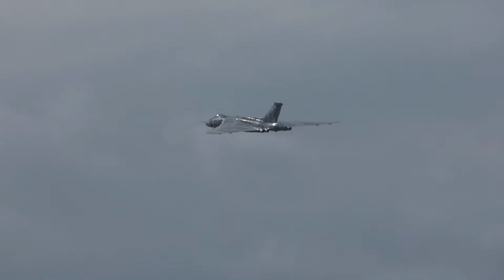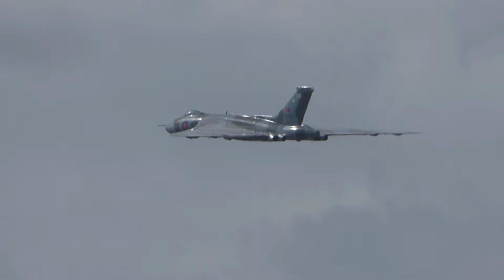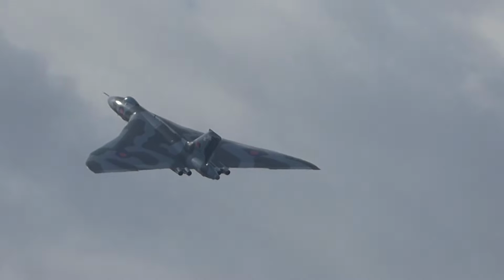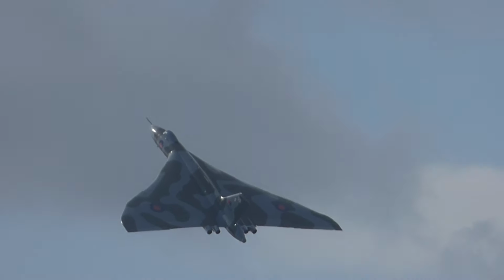Maneuvers shortly. And when she comes to do her final pass, I hope that she'll be able to end it in a zoom climb. That isn't what she's doing at the moment, I don't think.